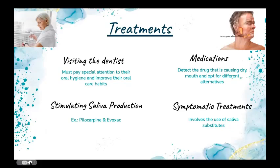Treatment. Once the underlying cause is found, steps need to be taken to minimize it, and here are some effective treatments to prevent dry mouth. Medication: if dry mouth is thought to be caused by a particular medication, the doctor can alter the dosage or prescribe another drug, which is less likely to cause dry mouth.